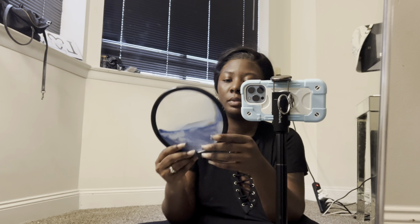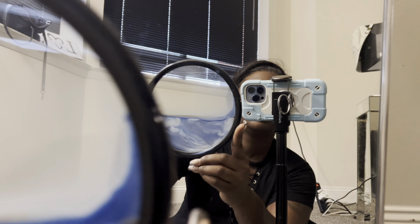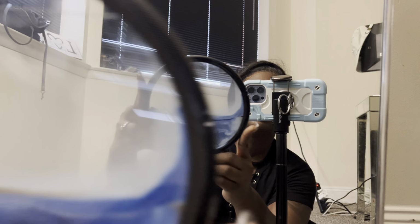This is actually really cute. So I don't know if you can see it, but if I turn it upside down, you see the sand, it starts to come out. That's so cute. And the glass is kind of making it blurry for you guys to see. So you see the sand falling and stuff like that. So try it again so you guys can see. See, it looks so nice.